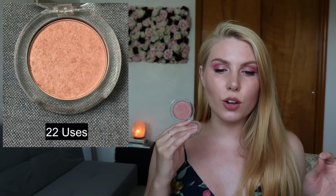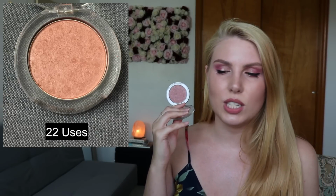The next one is from Buxom. It's the Seychelles blush. I have used this 22 times. This is a beautiful color, a beautiful formula. If there were other colors in this line that worked for me, I would buy them, but none of the other colors seemed to be like something that I would wear often enough to warrant purchasing another one.